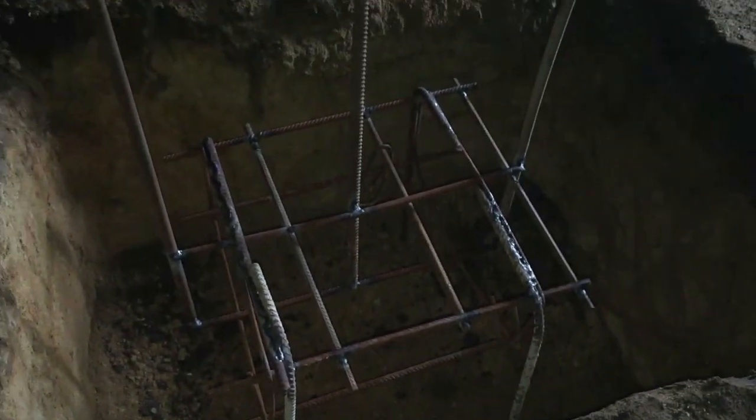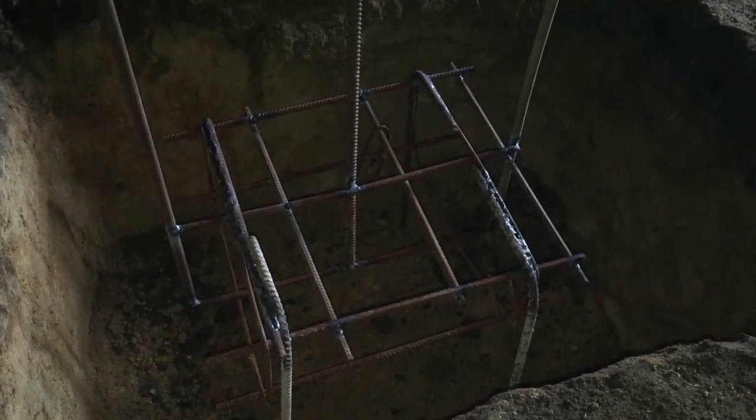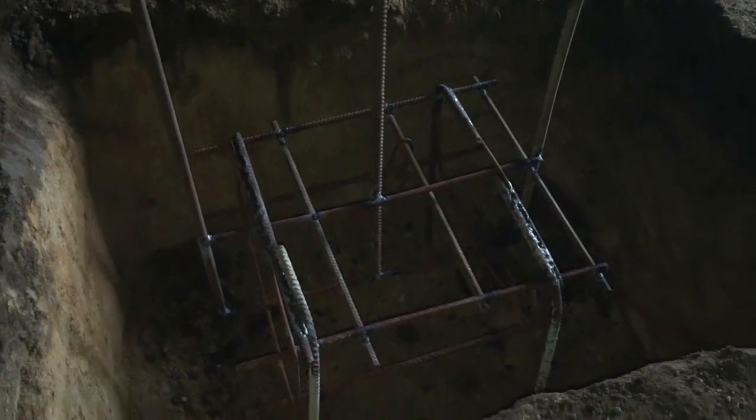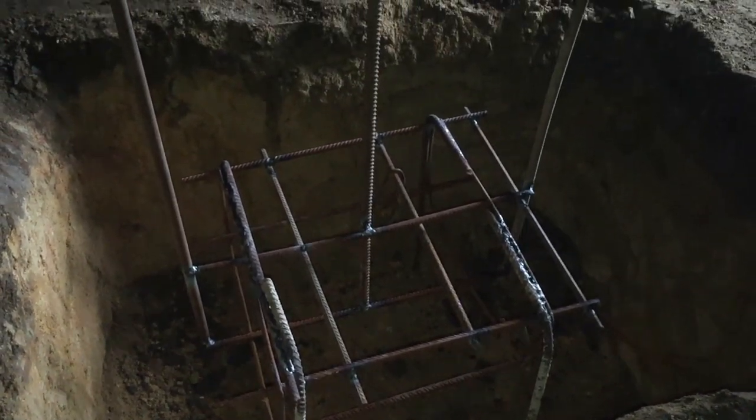The first thing we have to do is set this fantastic metal cage of reinforcing steel into the hole that is going to hold our concrete, which is going to support the column, which is going to support the house.